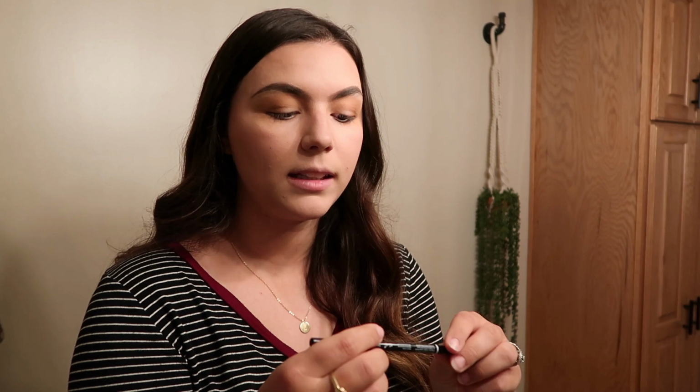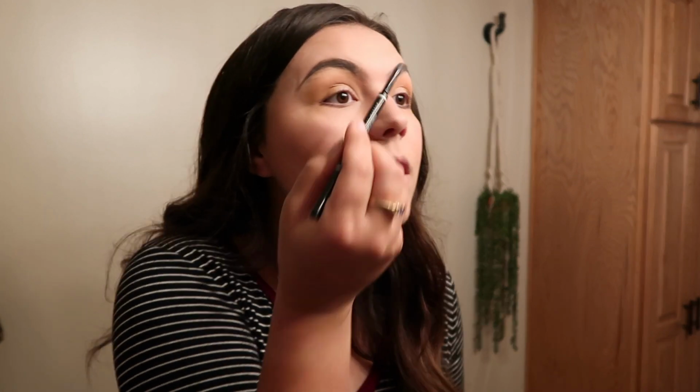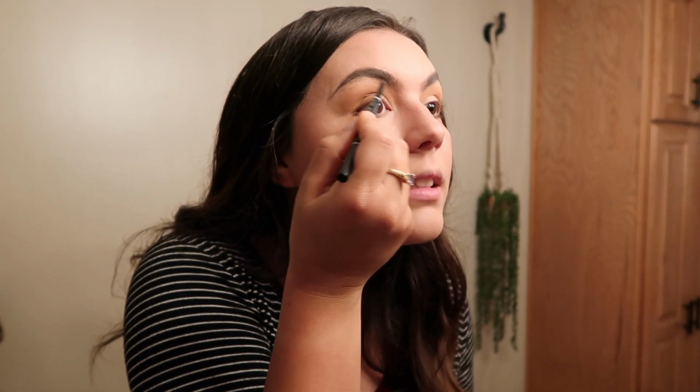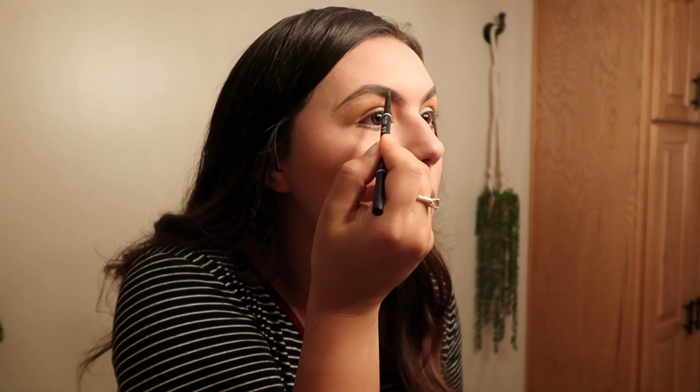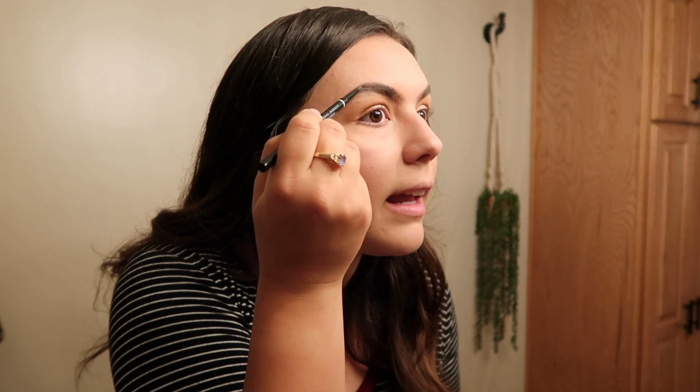And then again, I'm just going to take my hand or my finger and just kind of blend it out. So there, that is how I fill it in with eyeshadow. I'm gonna go ahead and put that up. And then like I said, I do have this NYX pencil, and it's just a little more precise or a little more accurate than the eyeshadow is. So I can go over top of this and just kind of outline them a little bit more. And you can create more like brush-like strokes if you like.